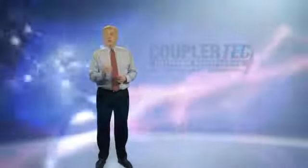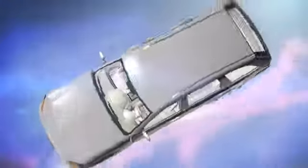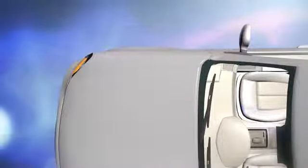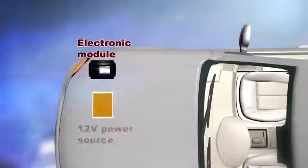This negative electrostatic surface charge is created by building a capacitor within the protected structure. A capacitor is an electrical component used to store a charge, consisting of two conducting surfaces separated by a non-conductive dielectric. The Couplertec electronic rust-proofing system consists of two components that build a capacitor within the protected structure or motor vehicle. The first component is our Couplertec electronic module, which is connected to a 12-volt power source.